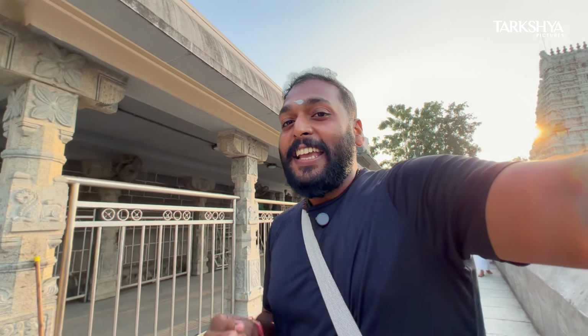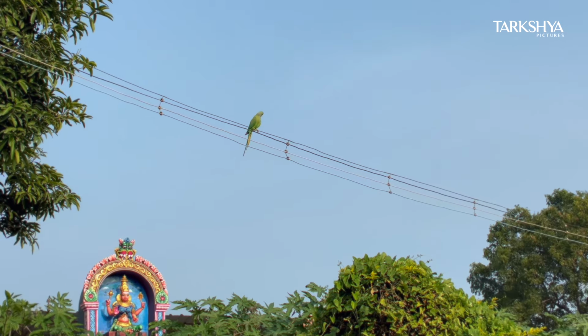Parrot is often depicted sitting on the shoulder of the goddess. Amazingly, we can see lots of parrots around this temple.